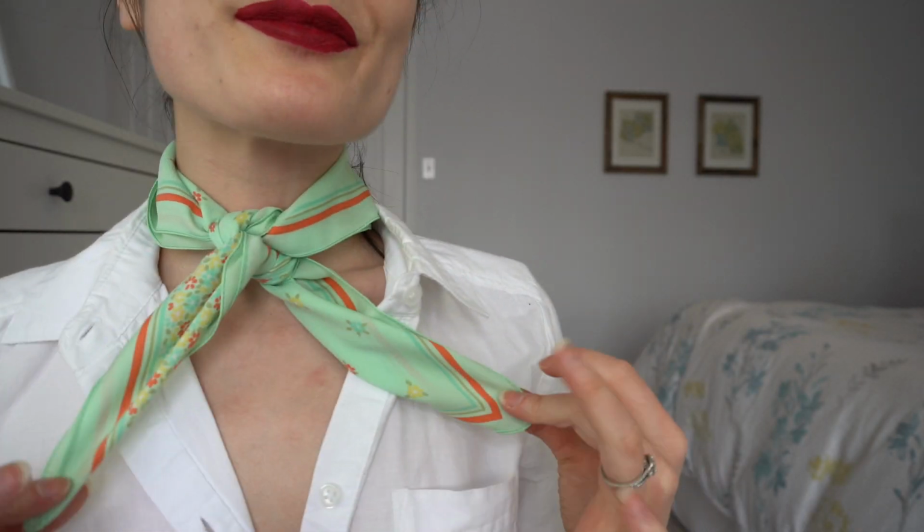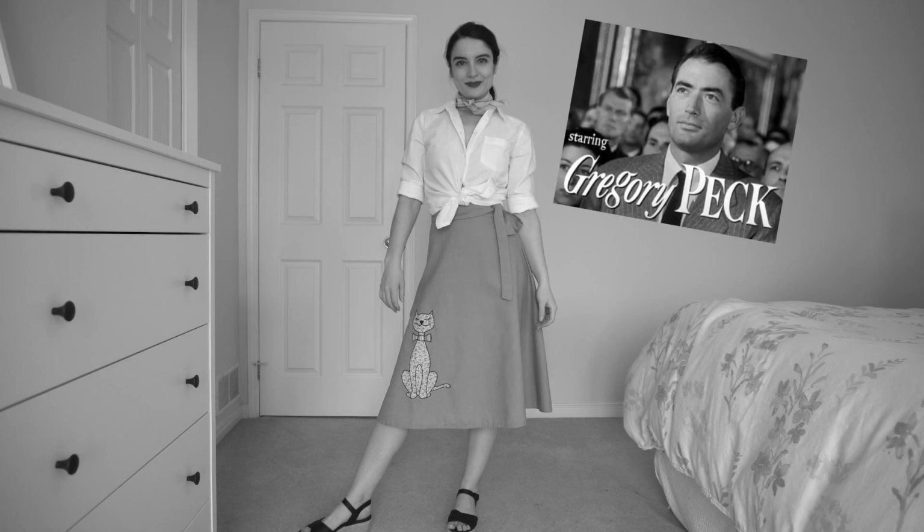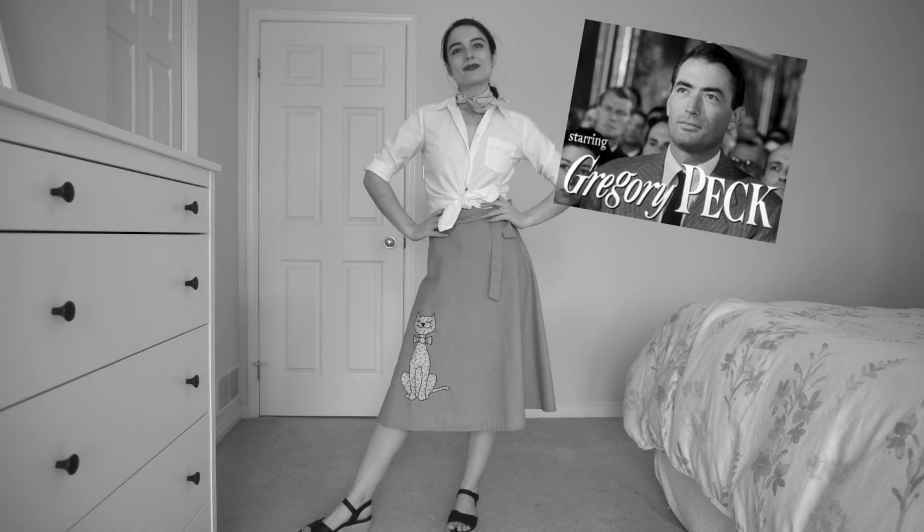This isn't for everyone, but I enjoy tying a cute little vintage scarf around my neck because it just does make me feel a little bit more like Audrey traipsing around the streets of Rome with the handsome Gregory Peck. So again, may not be for everyone, but I enjoy a little bit of a scarf moment. You can find them very inexpensively in thrift stores, or you can even make your own out of a piece of scrap fabric that you have.